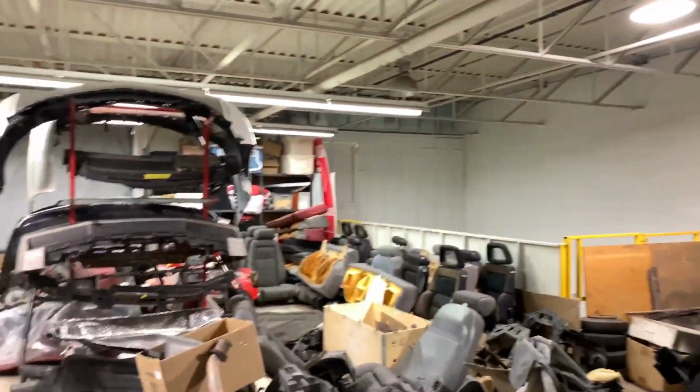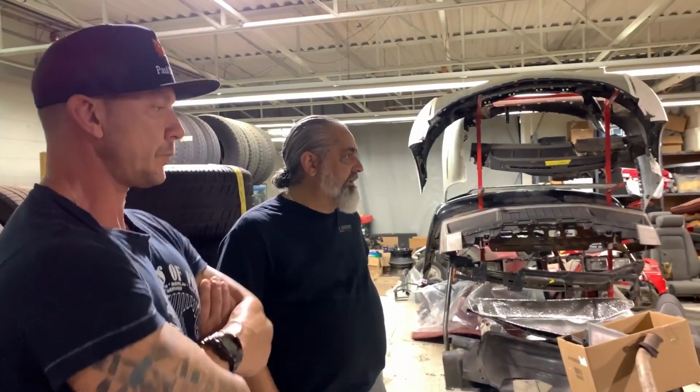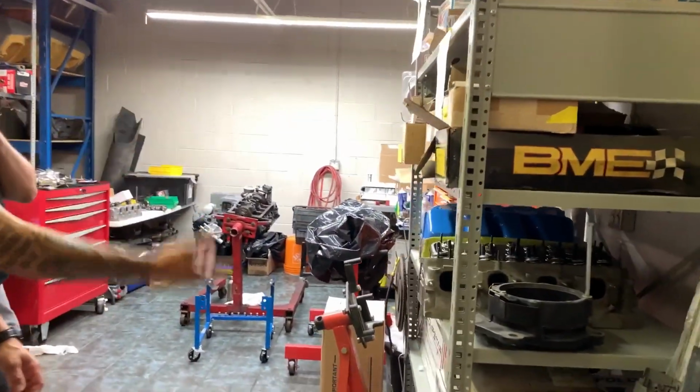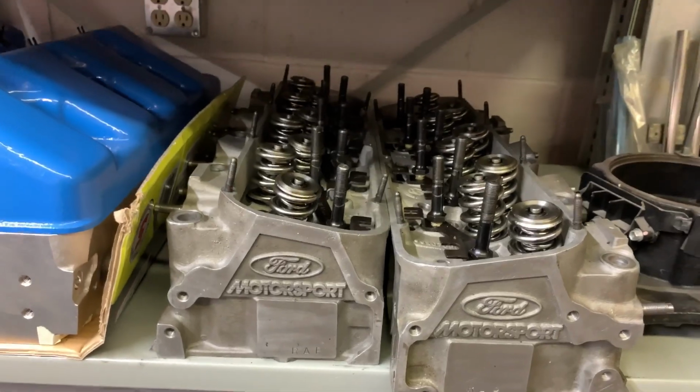I really like those Recaro seats. They came in a convertible that I bought as a parts car. That was one of the main reasons I bought that car. Oh my god. Wow. Look at these heads. Zoom in, please, on that nose.